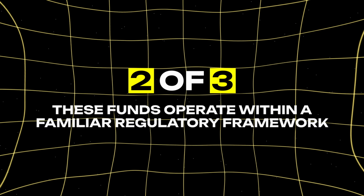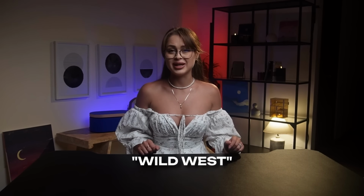Second, these funds operate within a familiar regulatory framework. For many large investors, this is crucial. They want assurance their capital is legally protected and operations are transparent. While the crypto market is often seen as the Wild West, ETFs offer a time-tested structure with clear rules.